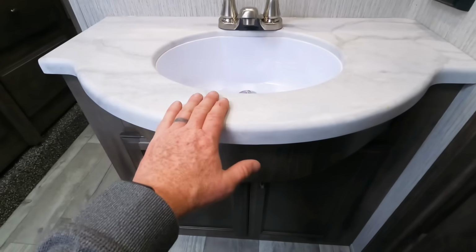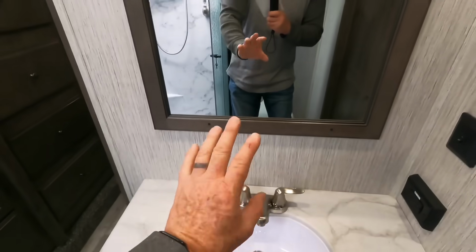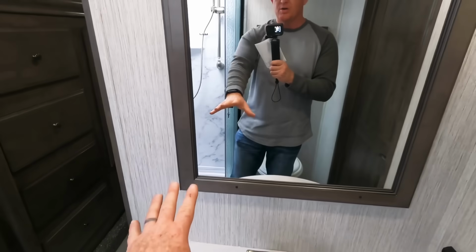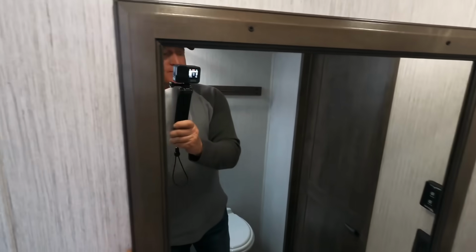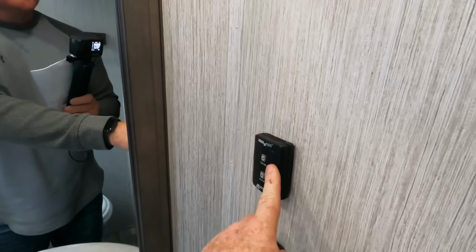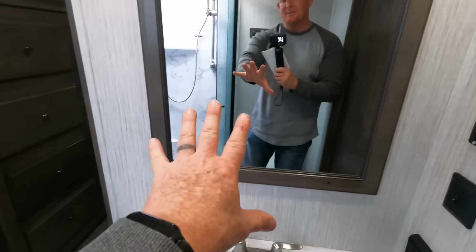Press membrane countertops continued into the master bath, plastic sink and plastic faucet. No medicine cabinet on this unit here, or at least behind the mirror. This mirror is just simply attached to the wall with 4 different screws. Max air fan controls located right next to the sink with 110 outlets provided, but no medicine cabinet here.